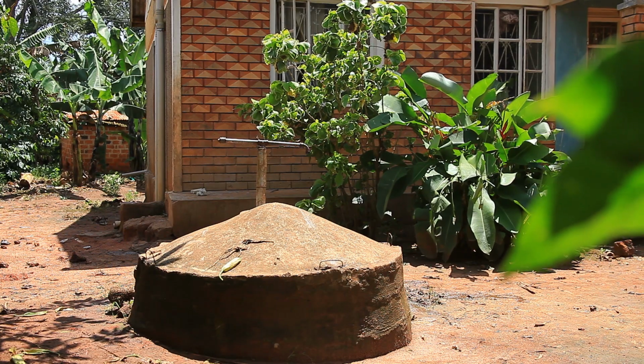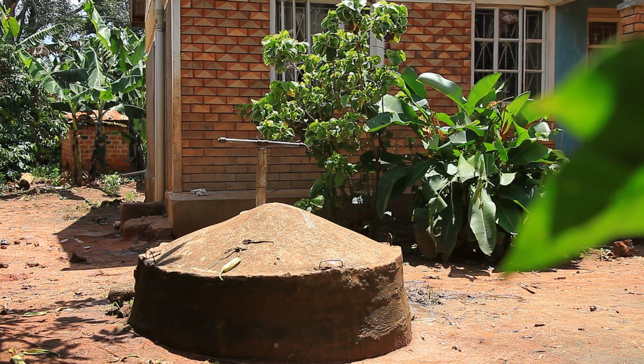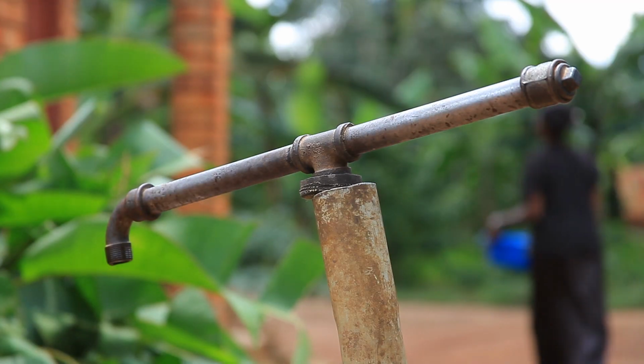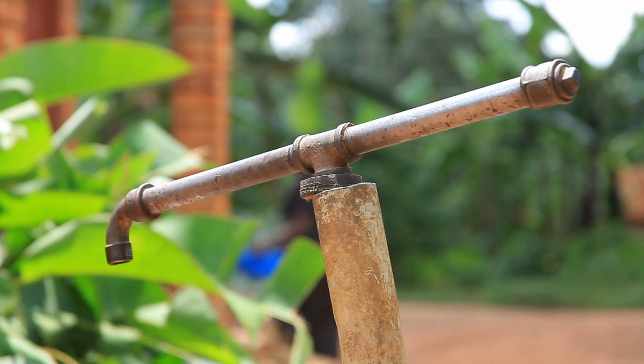I clean the tank once a year. I buy around 3 kilograms of cement. Then I get young men. I give them working tools. They then remove the top cover of the tank. I then get a ladder and go down into the tank. I then wash it thoroughly and wait for it to dry. After it dries, I close it and wait for the rain. When the rain comes, the tank is already clean.